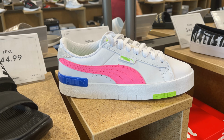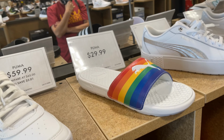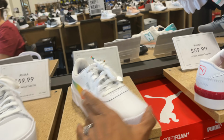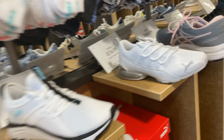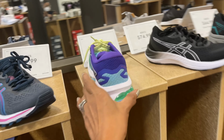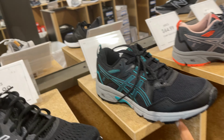These are all nice. Puma, pink, blue, and green for $60. I have the Puma rainbow slide for $30. $60. $60. This is nice too. I like this. Puma, $75. $100. ASICS. I like the colors, bright. This one is $65.